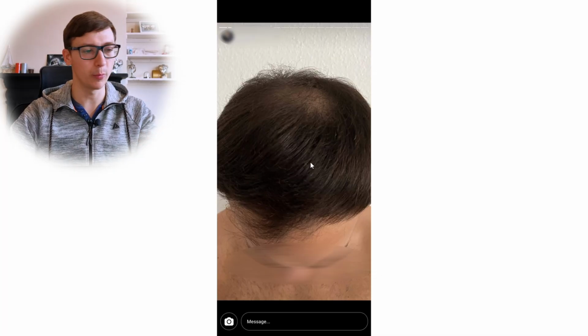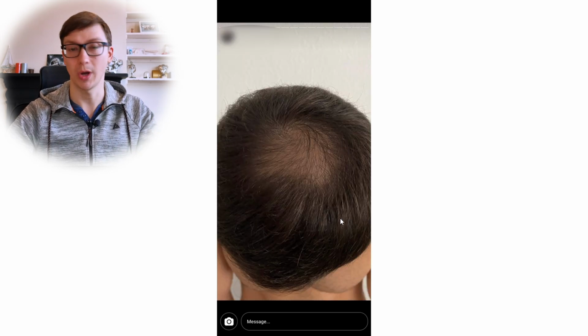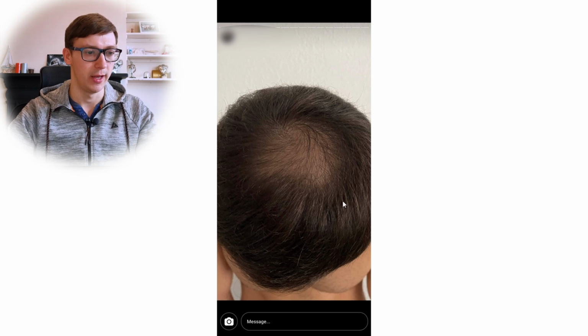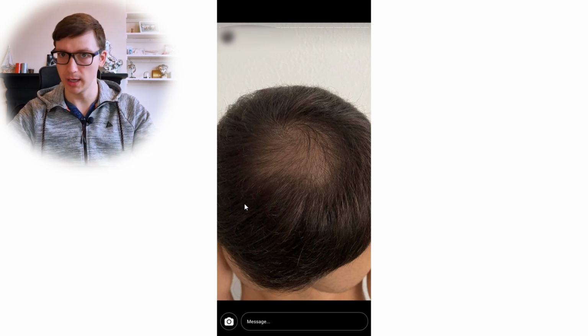His hair is really long, but the mid-scalp is extremely strong. But the crown looks actually quite big. So I would expect his mid-scalp to stay pretty strong basically for life, even without taking any medication at all.